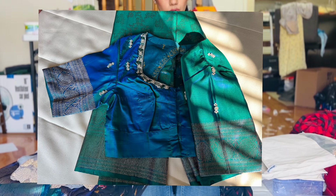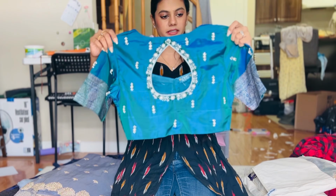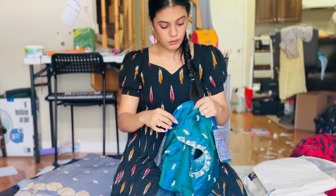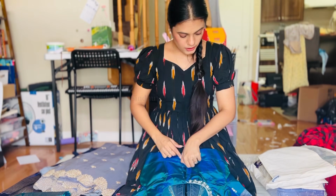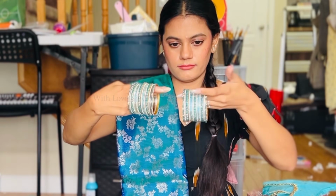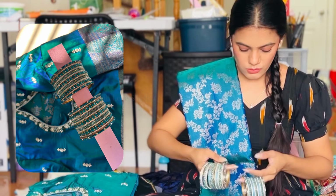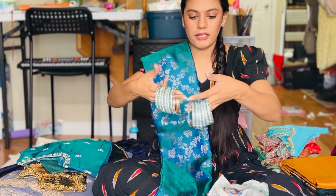I want it to look pretty because it's for my aunt, and definitely they did an amazing job for a blouse that has already been done. They removed everything and then did this, and it looks beautiful, and it doesn't even look like it's been reworked. So for this peacock blue saree, in the video the silver is over, but in actual real life it looks balanced and also it looks pretty.